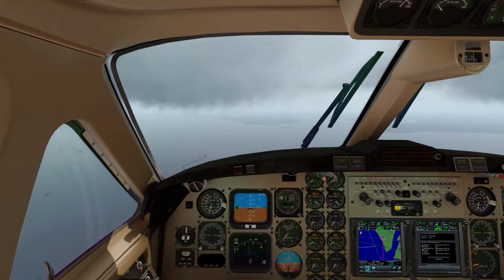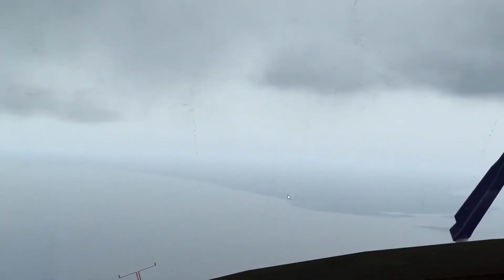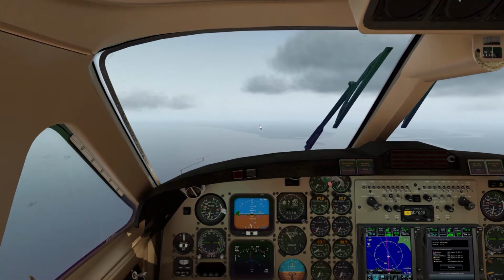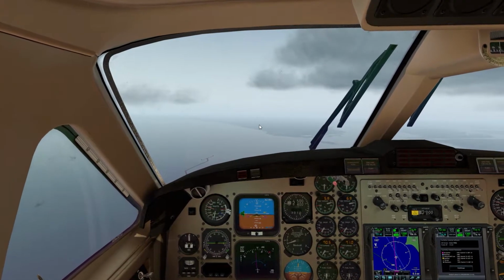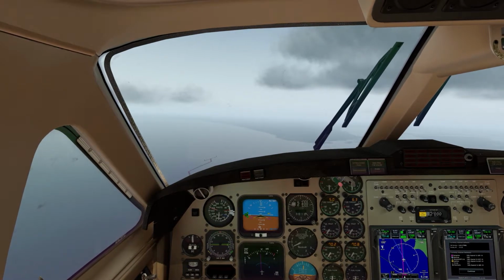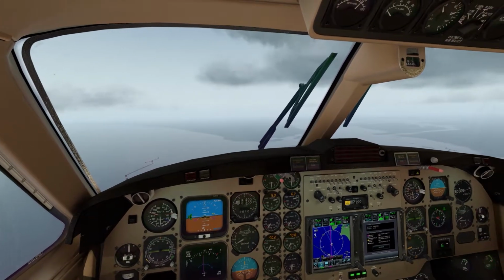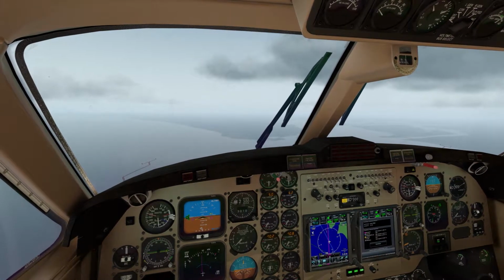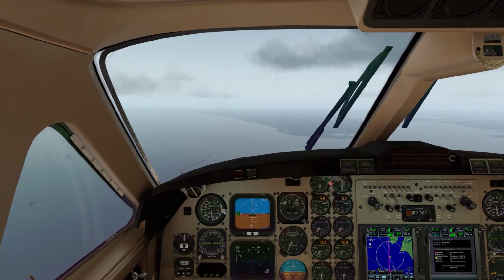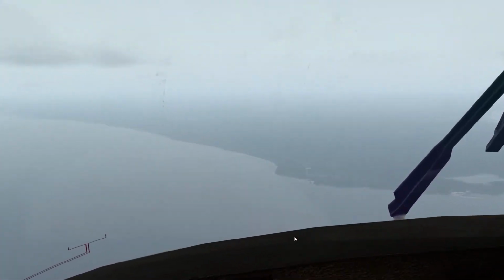I feel like we really need to get low. See if we can spot the runway. Nothing yet. This is gonna be a little tough. Alright, let's pull that throttle back, and we're gonna go in low. Get my approach flaps in. I think I see the beacon. Not 100% sure though.